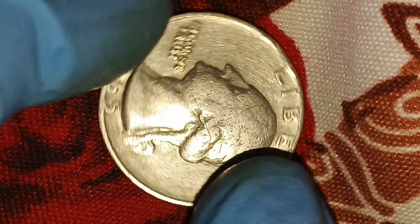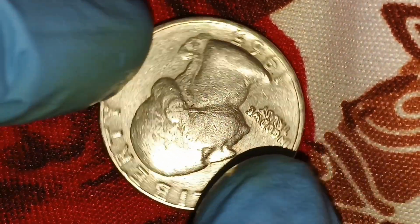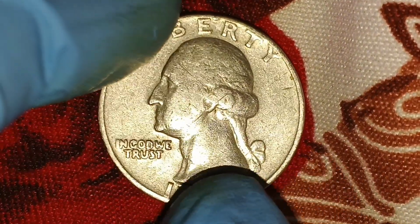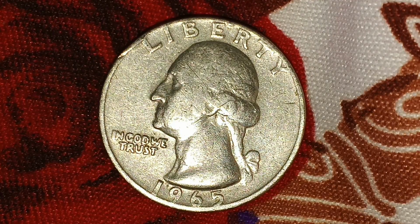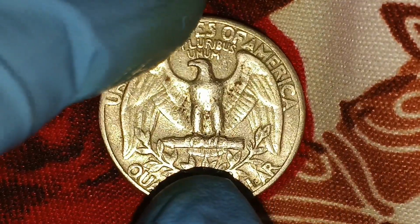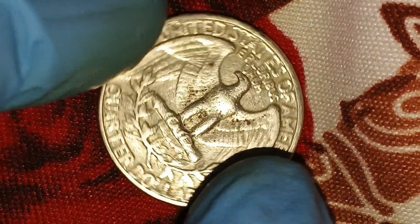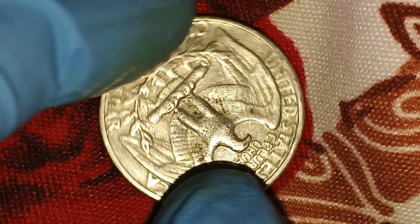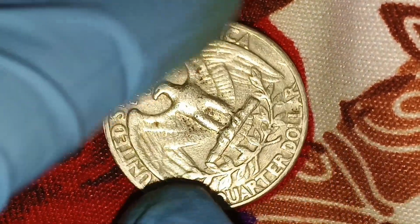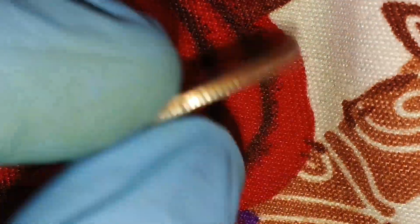Rarest coins. Today, we are diving deep into one of the most mysterious and valuable quarters in U.S. coin history. I'm talking about the 1965 Washington quarter. You might have one sitting in a drawer or inside an old coin jar. But what if I told you that a rare version of this coin has sold for a jaw-dropping $1.8 million? That's right. A simple-looking 1965 quarter that originally had a face value of just 25 cents has become one of the most sought-after coins in the world.